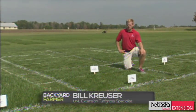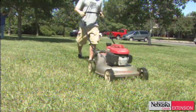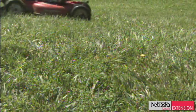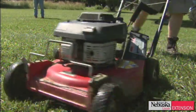Mowing can be one of the most time-consuming parts about having a nice green lawn. And generally the recommendation is you should mow it high. We recommend about a 3-inch mowing height for a bluegrass or a tall fescue lawn. And mow it whenever the grass gets to about 1/3 more than that, so only 1/3 of the clippings are removed when you mow. So if you had it at 3 inches, when it gets to 4.5 inches, you'd mow it back down to 3 inches.